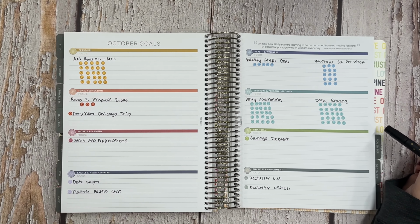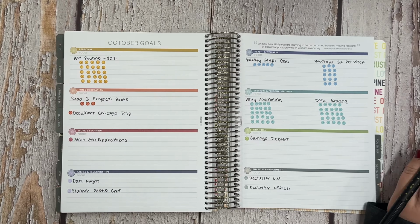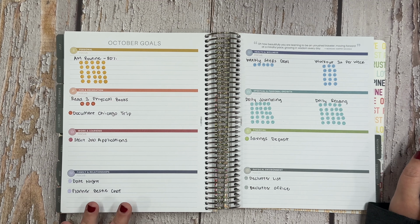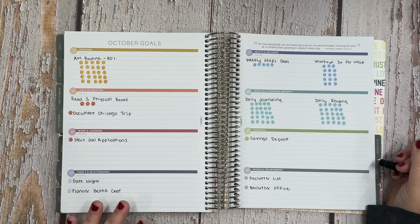I tried to be realistic with my goals for this last quarter because I want to get stuff done, but I also don't want to put so much on myself that I get burnout with it, and then I put myself in a negative mental headspace where my goals are concerned.